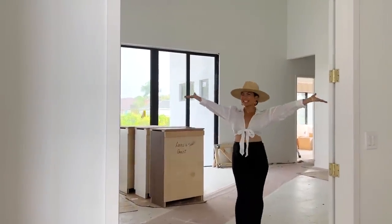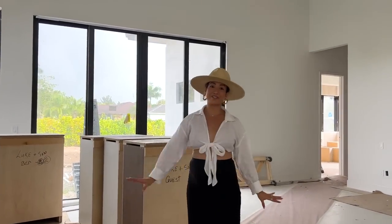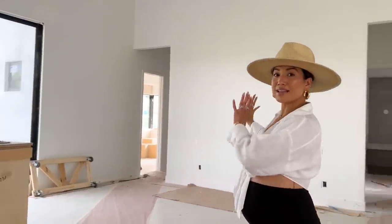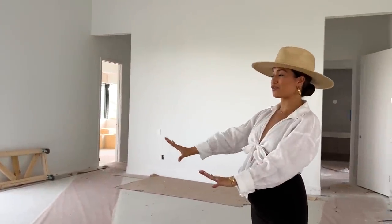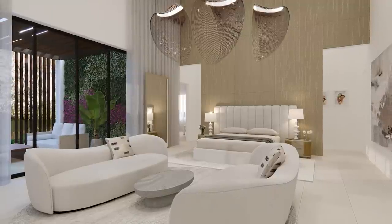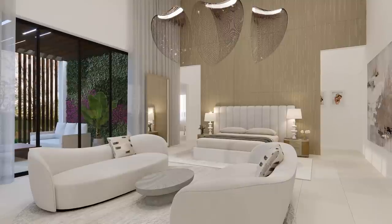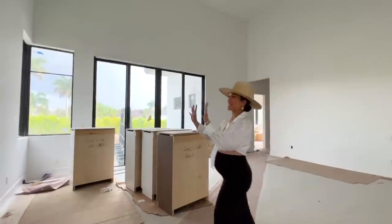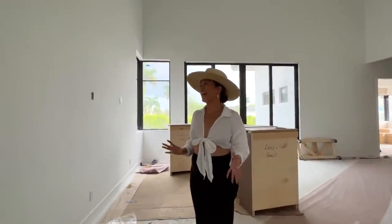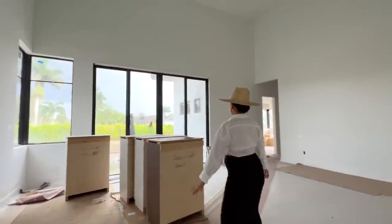And then this is the primary suite. I'm so excited for this, you guys. We are gonna have a huge king-size bed there and still have room for two couches and a whole living room area in front of it, which I've always dreamed about. I've always wanted to have a beautiful living room space in the bedroom. We are doing a big TV wall here. I know a lot of people are against having a TV in the bedroom, but I love to watch movies sometimes in bed, so we're doing that.